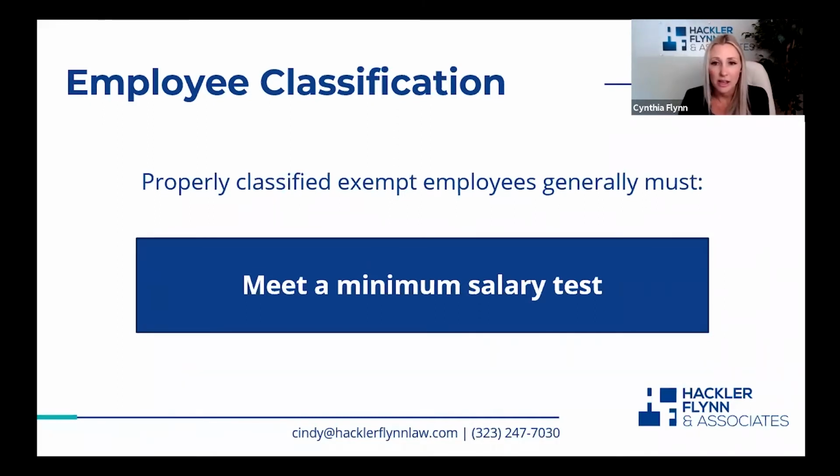Under California law, the most common exemptions require employees to earn a minimum monthly salary of no less than 2 times the state minimum wage for full-time employment, and that salary must be a predetermined sum. The minimum amount may not be prorated for part-time work.